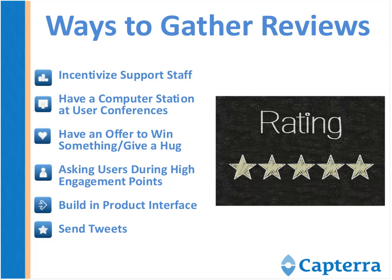And the next one, have a computer station at user conferences. I hear this one a lot from the vendors that I work closely with. At user conferences, you already have all of your customers in the same room, so it's pretty easy to set up a little computer station and have them go over and just take a quick minute to fill out a review form.